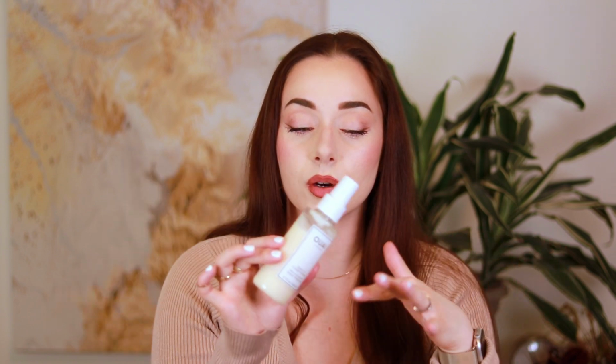So would I recommend the OUAI Hair Care Leave-In Conditioner? I would definitely 100% recommend it. If you're looking for a OUAI hair product that will do a lot of things for a lot of people, then this one is definitely for you.